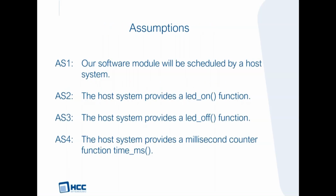So before we start building it, we have to make some assumptions about the platform that this module is going to be integrated with. And so we're going to make some assumptions and we're going to document them. Our first assumption is this software module will be scheduled by a host system. The second assumption we're going to make is that the host system will provide a LED on function, the host system will provide a LED off function, and the host system will provide a millisecond counter function, so we can know what the time is in milliseconds, or the relative time in milliseconds.